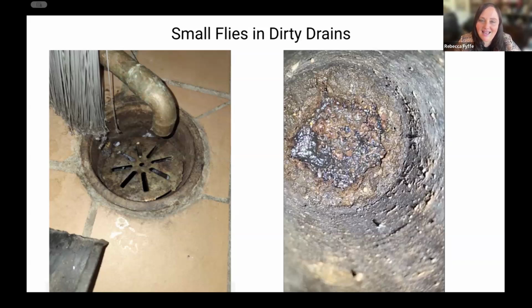So it's important to get this accumulated residue out of drains and get them clean. A smelly drain is always a dirty drain. If you have any drains that have an odor, you need to get your drains cleaned.